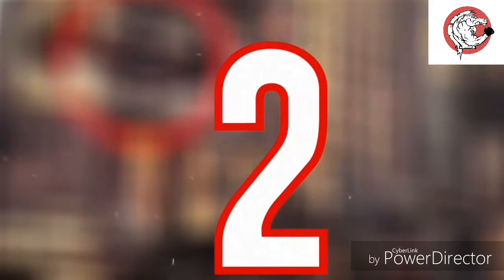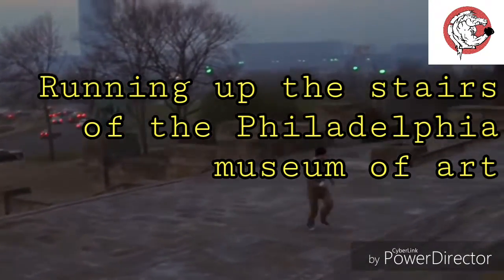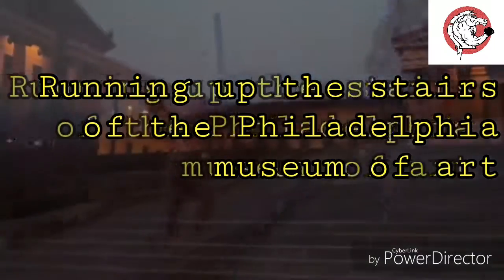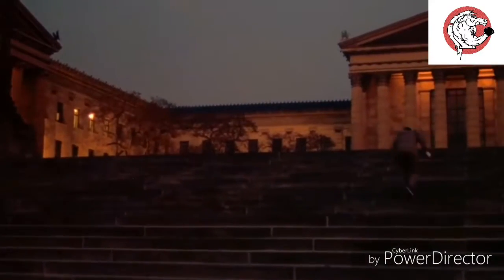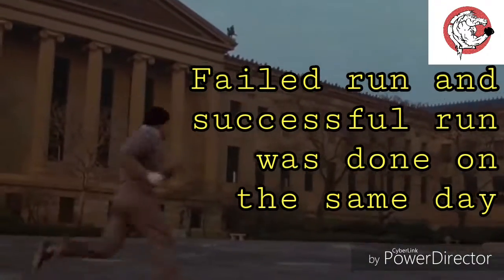Moving on to the next fact. Now, the next fact of Rocky running up those iconic stairs in Philly. Now, what you don't realise is he's running up this stairs to the Museum of Art at the very top. He actually failed the run the first time, which is phenomenal.